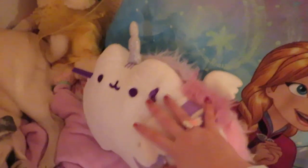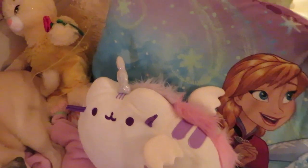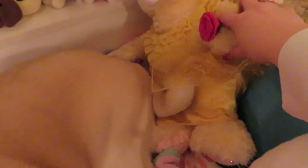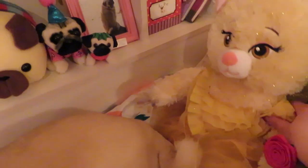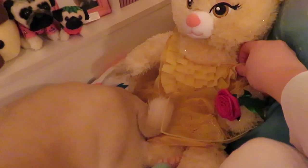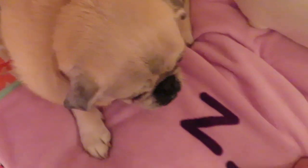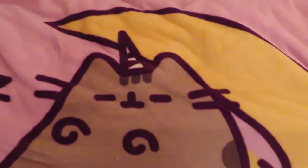And then of course Magical Pushinicorn, who always has a place of honor. And then this gorgeous Belle from Build-A-Bear that came out when the live action movie came out, and I just think she's so lovely. Oh, and Percy. And then I've got a Pusheen throw blanket here.